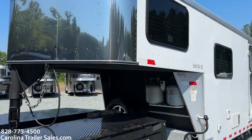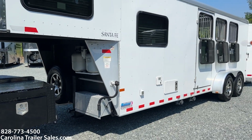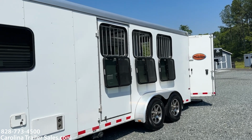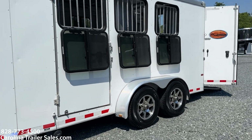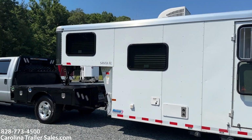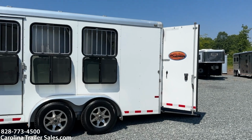It has 2 batteries, 2 propane tanks. It does have an escape door. It does have the drop down windows with bars. It does have aluminum wheels. This side of the trailer, there are no issues, scratches, scrapes, or dents on this side.